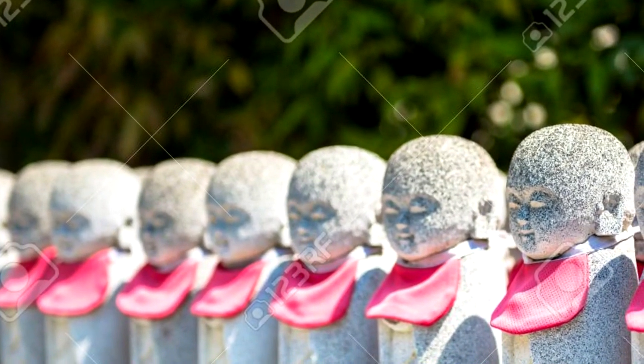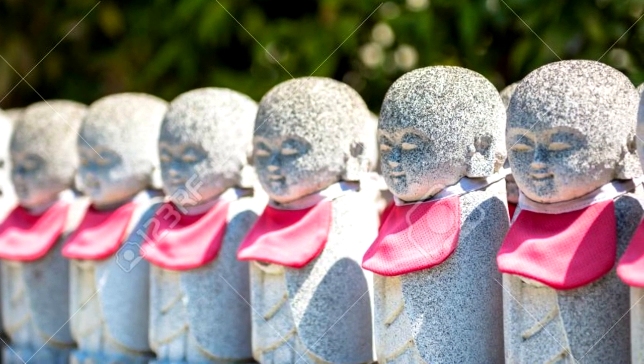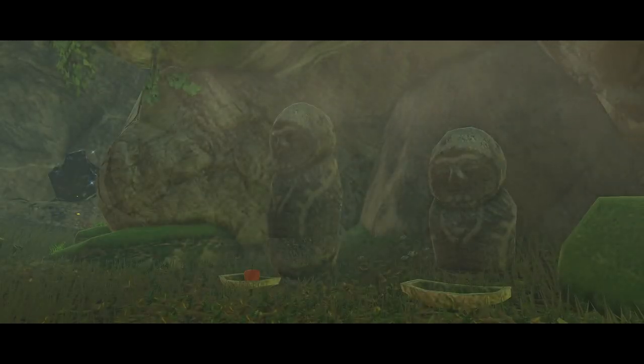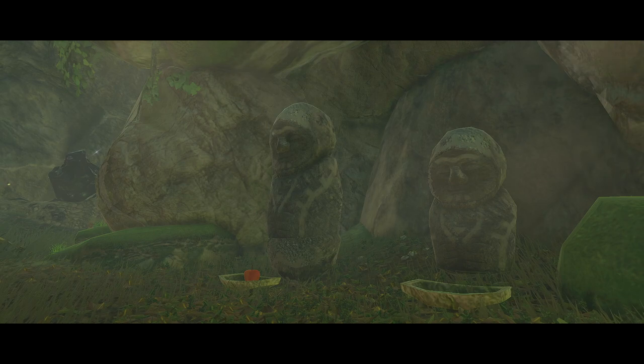Jizo statues are commonly used, essentially, to pay respect to souls that didn't get the chance to be born. A way of honoring these souls is leaving objects such as hats, scarves, toys, and even snacks, which we do see in Breath of the Wild, with the same statues being used for Korok seed puzzles. This is likely just an inspiration though, not an actual tie-in. It's believed that this helps comfort the child on their way to the afterlife.